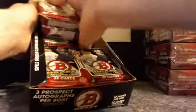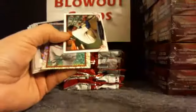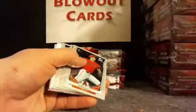I wish I could, that's for sure. Three super fractor autos per jumbo box. That'd be an awesome case, to say the least. That would definitely help their chances of regular people buying cases if they did that in just one case, instead of it becoming a group breaker thing only.